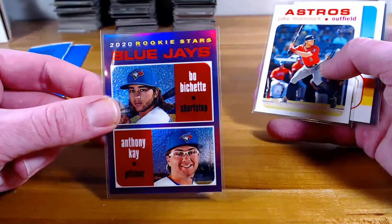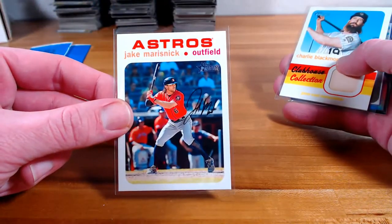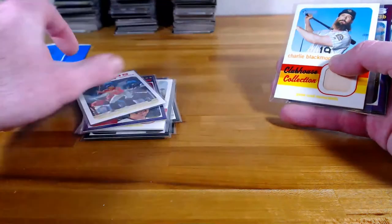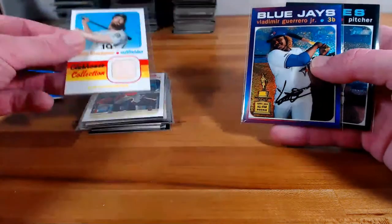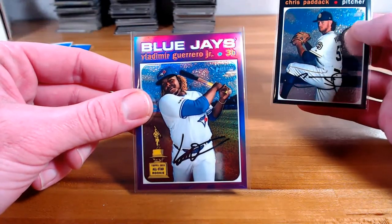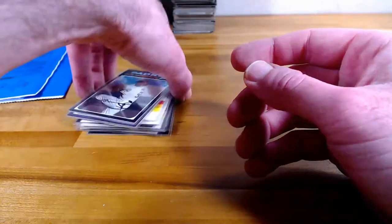Bichette and K out of the hot box. Jake Mariznick. White border, Charlie Blackman, Bat Relic, Vlad Jr. out of the Hot Box Refractor, and Chris Paddock, Chrome out of 999. So a nice Bichette. I think the Hot Box was nice. I think it probably swayed what we got as far as the variations.